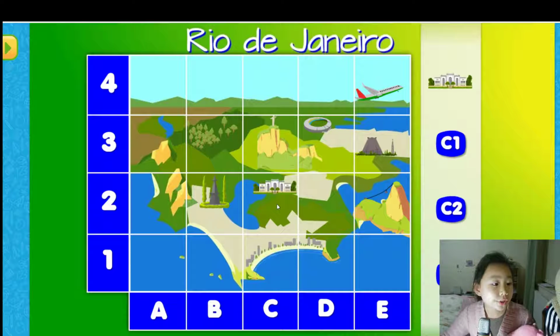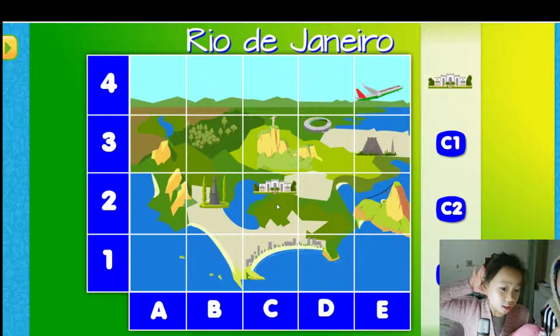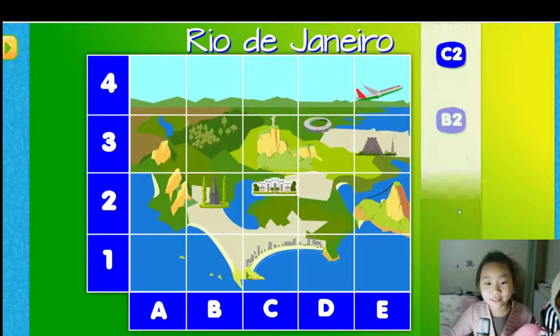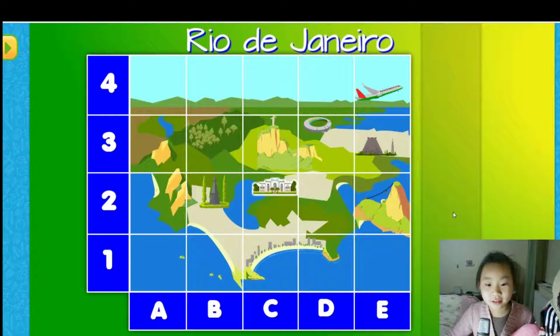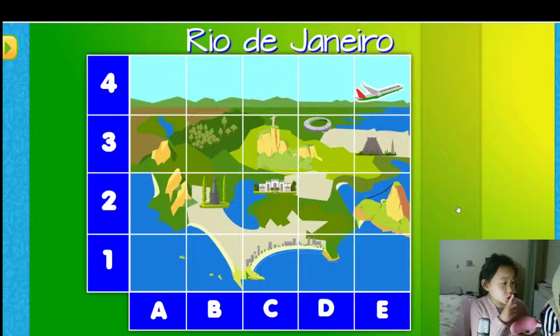So it's here. See the answer? Shout out the answer for me. What is the position of the Parc Large? Well done. It's C2. Well done. What is the position of the airport? I didn't even notice this airplane, so it's an E4, if you know. Good job. What is the position of the airport? Well done. What is the position of the botanical gardens?